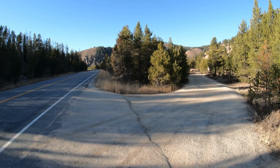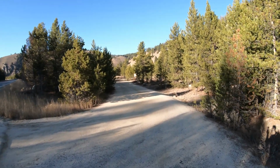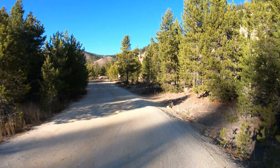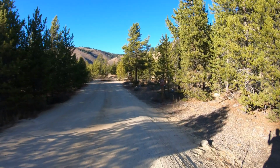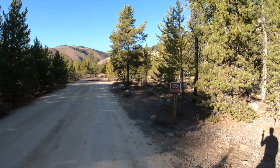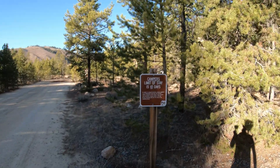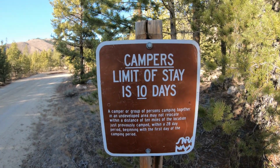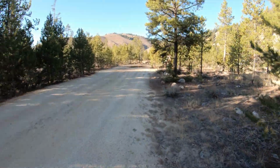The thing that caught our attention is we drove by here twice. The first time we didn't see it, and the second time we did see it, and we saw this little brown sign and had an idea what it is, but we couldn't read it. So we backed up and pulled in here. And we keep a lookout for these kinds of signs. If there's a stay limit sign that looks like it's a National Forest sign or a BLM sign, any kind of public sign, that's our first clue. So this one has a limit of 10 days, so that means we need to explore more.